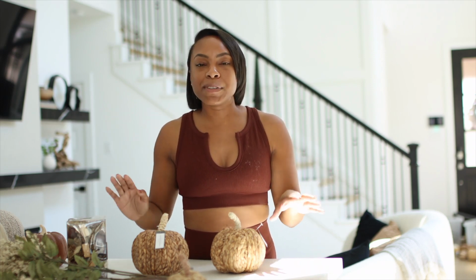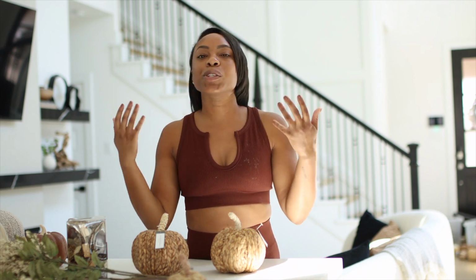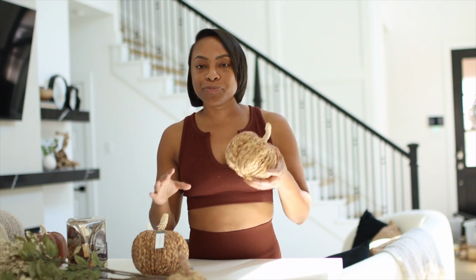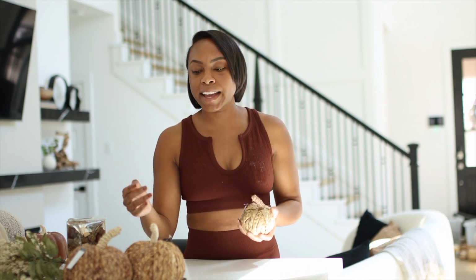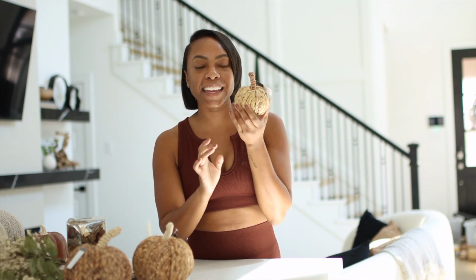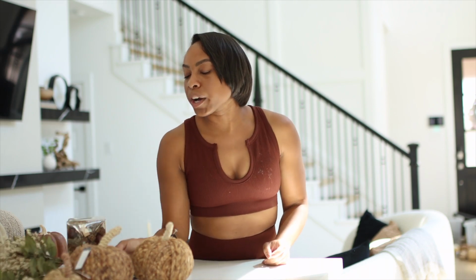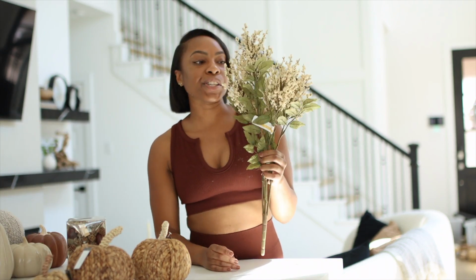So I'm gonna play around with some stuff and see what works out, but I will not be decorating every area in the house because again, we just moved in. So yeah, I got a few of those wicker basket type pumpkins. I also got this super small one, a little mini pumpkin. And then for the faux flower, this is just so cute to me.